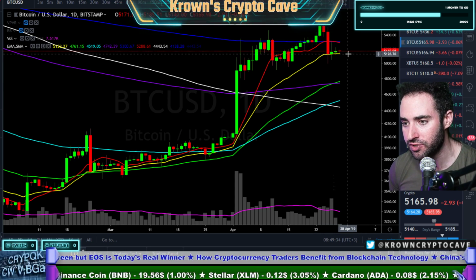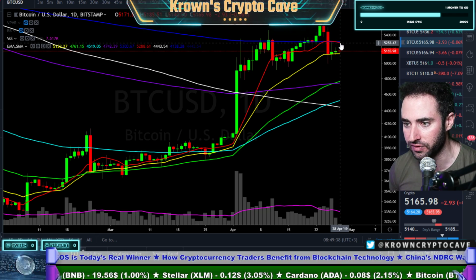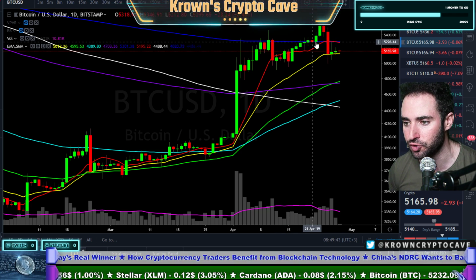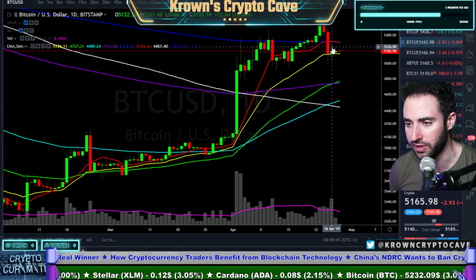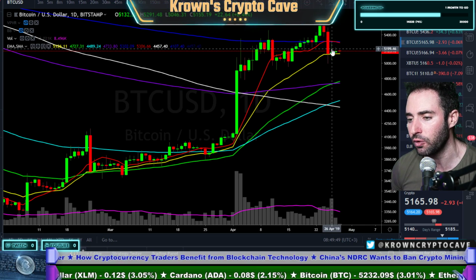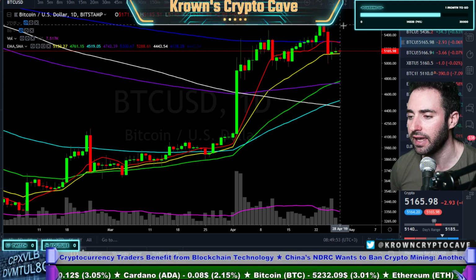Intermediary time frame range is basically between the yellow 21 exponential moving average, right around 5130, and our resistance overhead, right around 5300. You do see this blue 377 exponential governing price action, which we did kind of test a couple nights ago on this wick up to 5300. So I would even go as far as saying that if Bitcoin were to tick above 5300, we're likely to have a run back up to prior highs and likely beyond at that point.